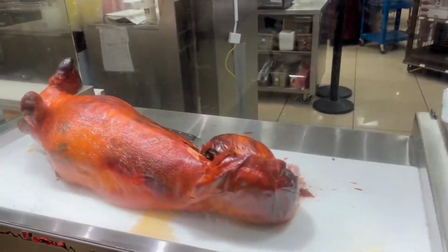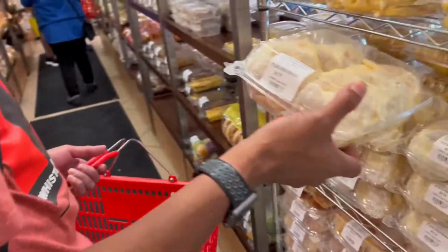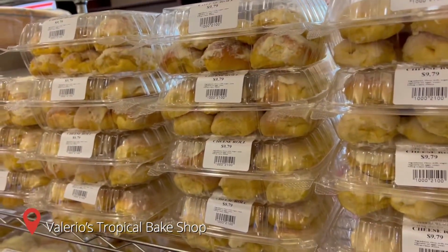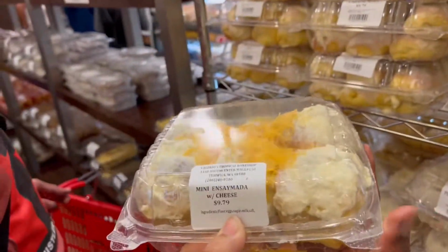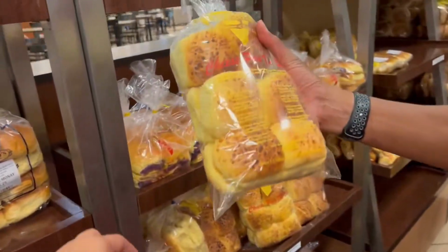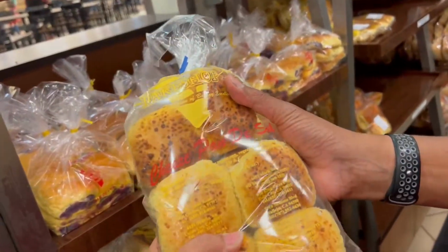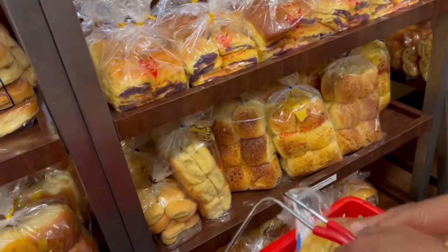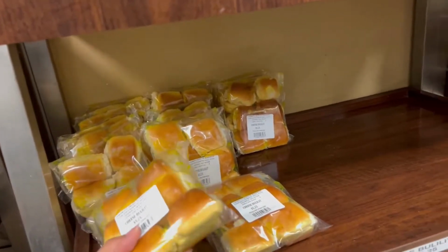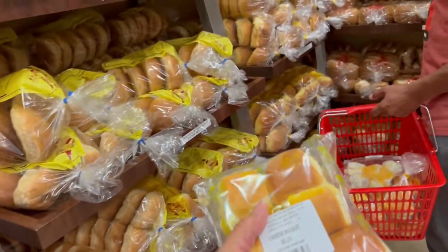Jeprox. And lechon. At Valerio's, we're going to get some bread. Ito, oh. Cheese roll. This one. I like this one. How about that? Cheese bread. Oh, mainit pa. This one. Cheese bolilit.